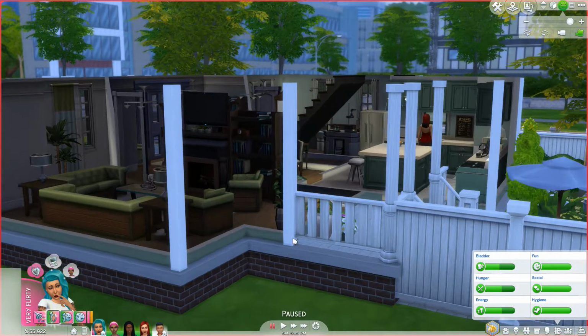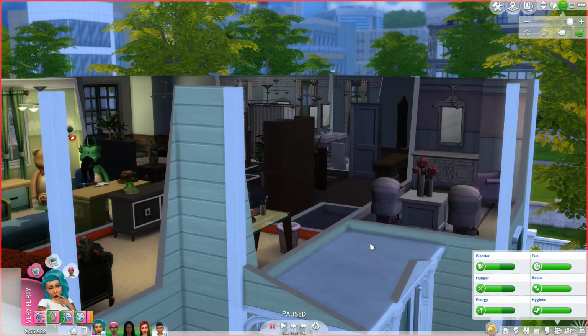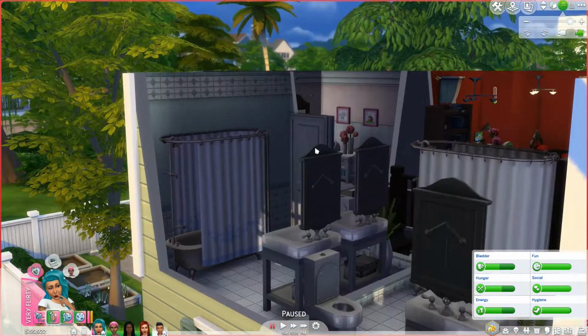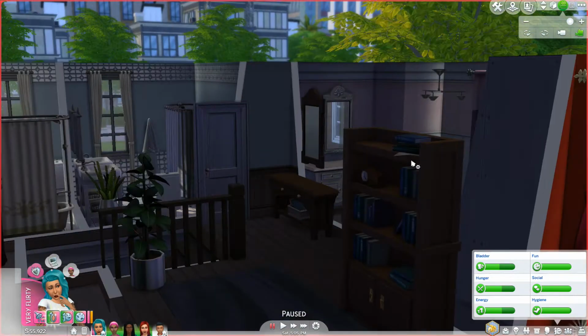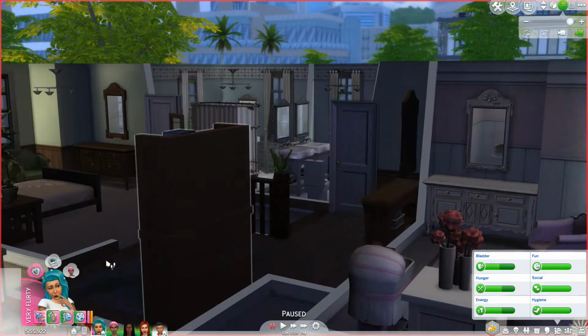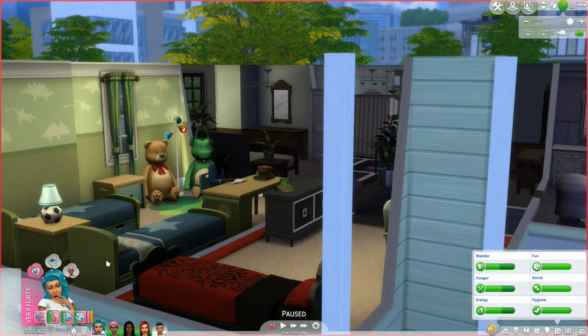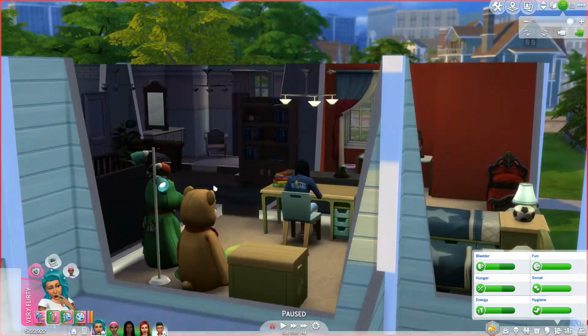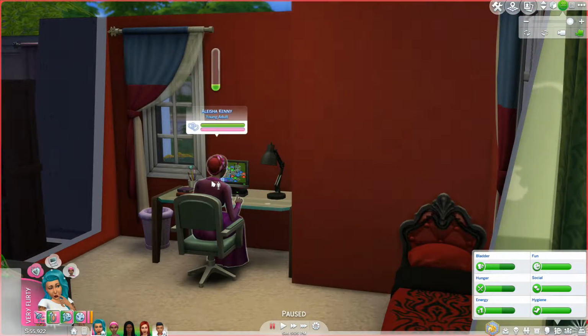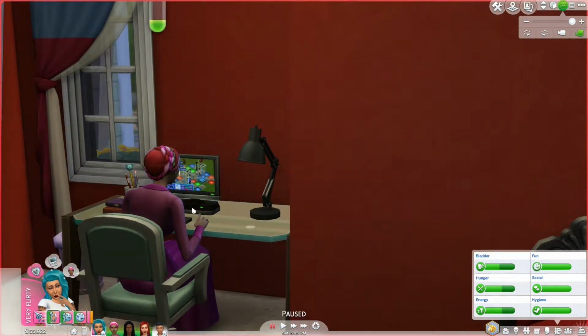Okay. Then we go upstairs, and we have this little lovely room for future children. Now, I'm not saying we're going to have two more kids, but that's the way the house was built, so I'm going to keep it that way. So cute. Then we move over. This is the only room I redecorated. And it's Courtney's room. And why is Alicia in Courtney's room? Oh, she's playing Sims. Girl, I can relate.